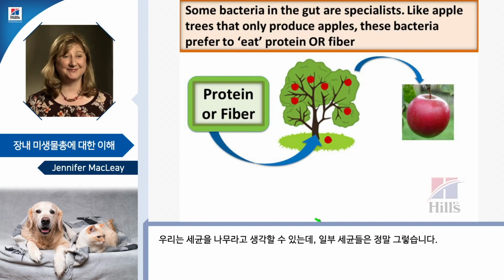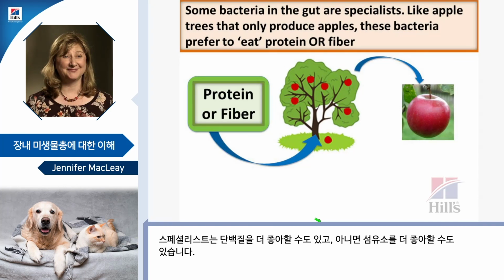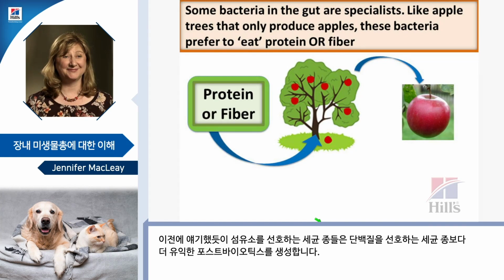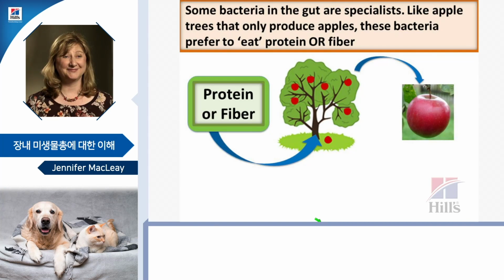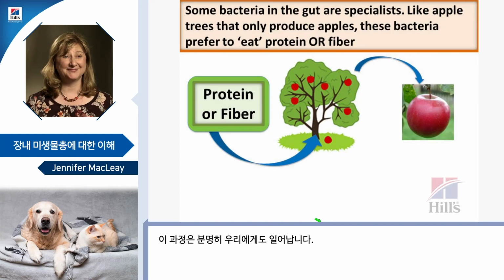And we tend to think that bacteria are like those trees, and some bacteria truly are. They're what we call specialists. And specialists are like the apple tree that we have here. So specialists really prefer to consume only one kind of nutrient source. Specialists may prefer protein, or they may prefer fiber. And as we've talked about before, the types of bacteria that prefer to consume fiber produce more beneficial postbiotics than the types of bacteria that like to consume protein. And so those are the types of bacteria that we are encouraging to grow when we feed foods that are rich in fiber sources. And that occurs obviously for us as well.